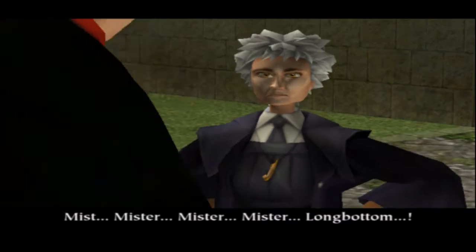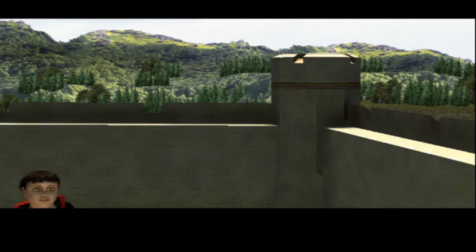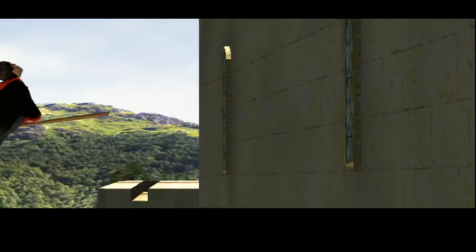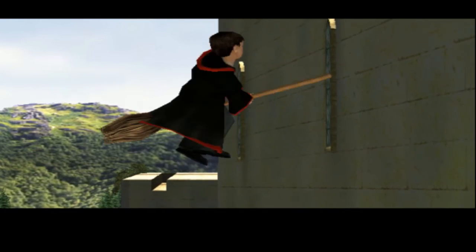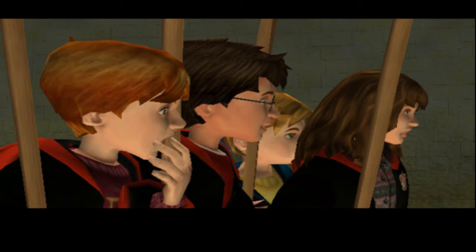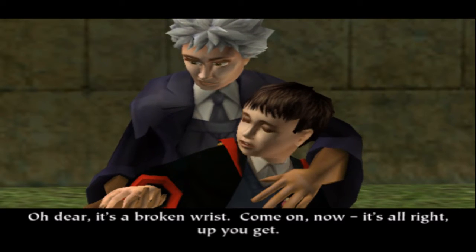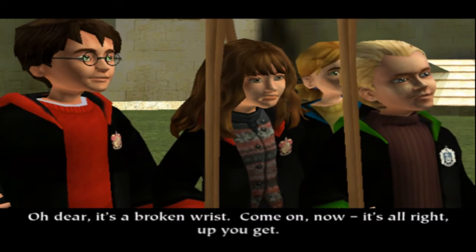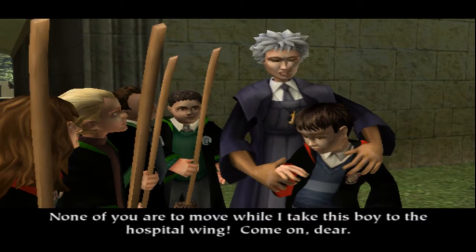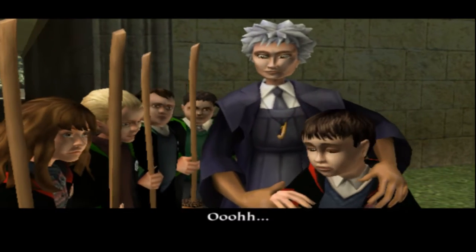Whoa! Mr. Longbottom. Oh dear, it's a broken wrist. Come on now, it's all right. Up you get. None of you are to move while I take this boy to the hospital wing. Come on, dear.